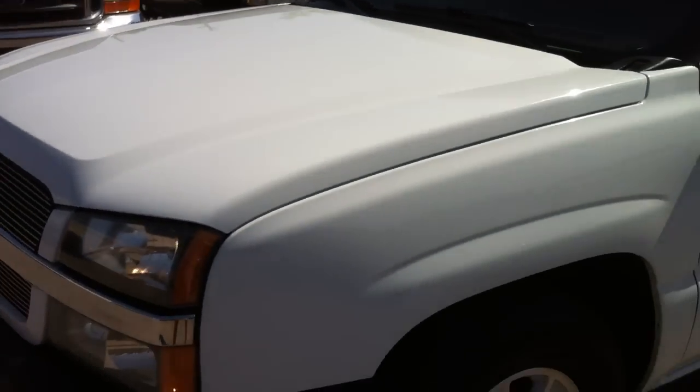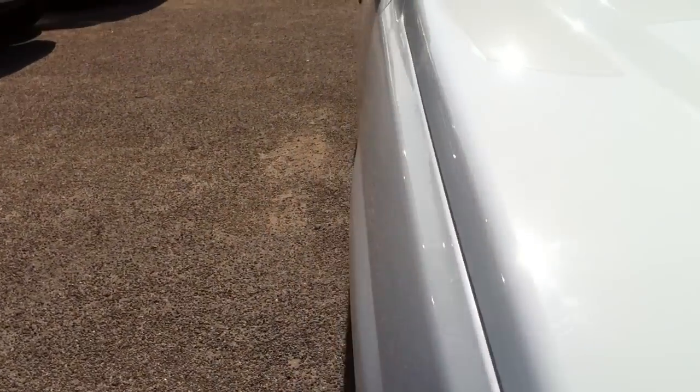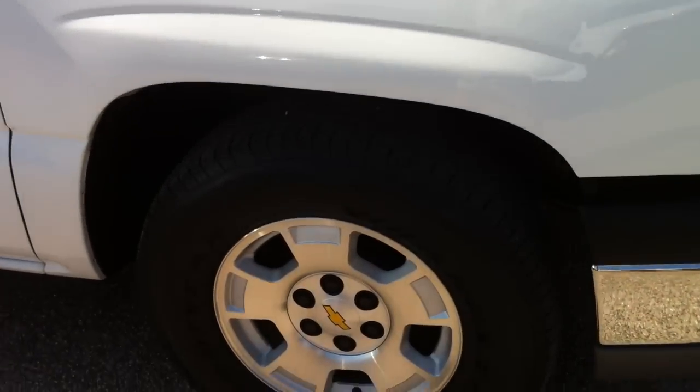Tires look to be about, gosh, that front tire looks to be about 50 or 60% tread on Goodyear Wranglers. I do know that both power mirrors, side mirrors, do not work, so we're replacing those. So they'll be brand new.